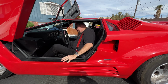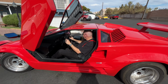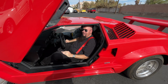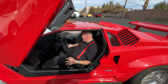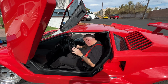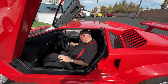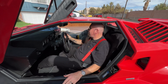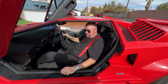Oh, you're going to have a hard time getting me out of this. This is great. And you look good in it too. Don't I? This is great. I could totally drive this, especially as an automatic. There's plenty of foot room down here as a Fiero compared to the real Lamborghini. But if this was an automatic, I could totally do this. This would be very easy. This would be great, really.